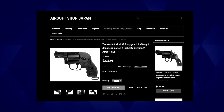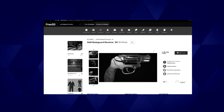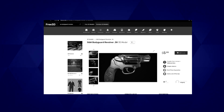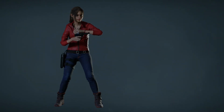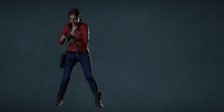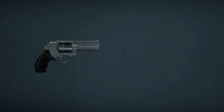You can get an airsoft version of this gun, but the price is up there in the category that we all know and love. A second option is to 3D print it, and luckily there's plenty of models available online for cheap, and I'll leave links to some. The Ruger Revolver, on the other hand, is not as available, let's just say. The 3D printable STL files cost quite a penny, and there are no airsoft versions of this gun to my knowledge. For the Browning, airsoft versions of it seem to be in moderate supply, but 3D printable ones are a bit scarce to come by. Out of all of these, I recommend getting the Smith & Wesson Bodyguard Revolver as an STL file for you to print later on, as it's the most iconic for the character and it's the cheapest out of the whole bunch.